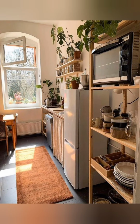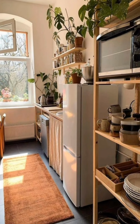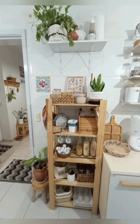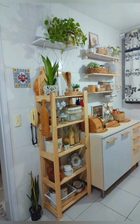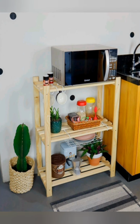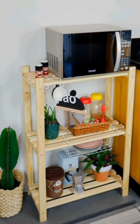Multifunctional items, cutting boards that fit over the sink, pots with stackable lids, etc. Smart storage solutions, vertical storage, hanging racks, magnetic stripes for knives and utensils. Minimalism, keeping decor simple and clutter-free to avoid overwhelming the space.